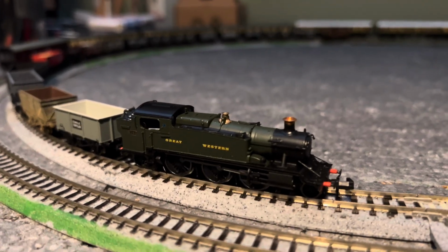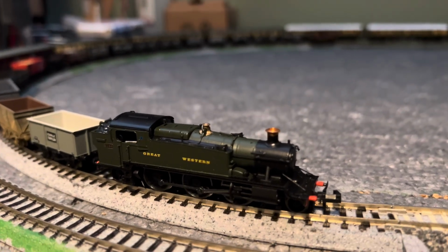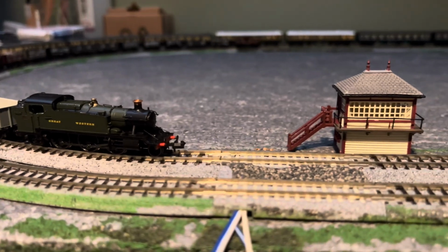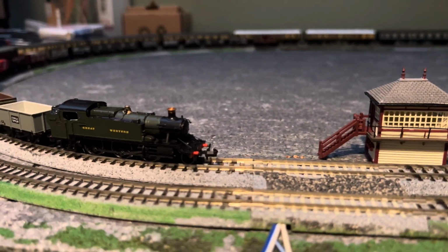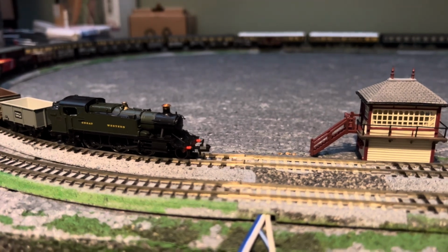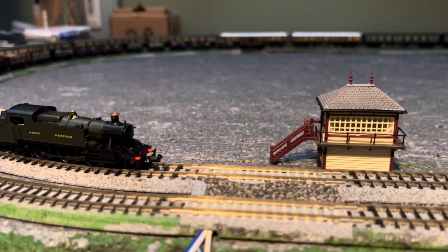Slow it down a bit, try and give it a bit of grip. Yeah, okay, so that's where it got to. Didn't even reach the signal. Sorry if the camera's moving, it's hard to do this one handed. Okay, so I should now reset the train, and it's C12's chance.